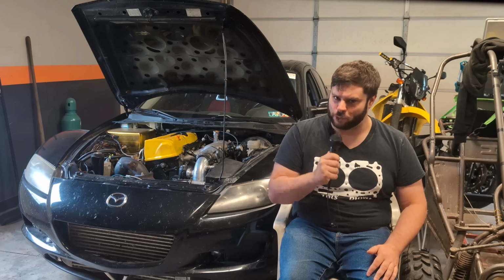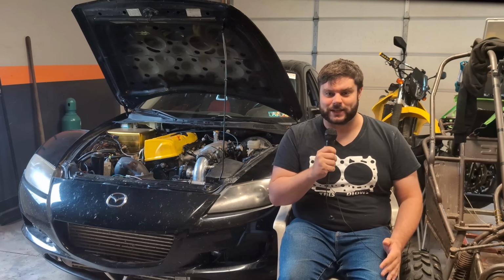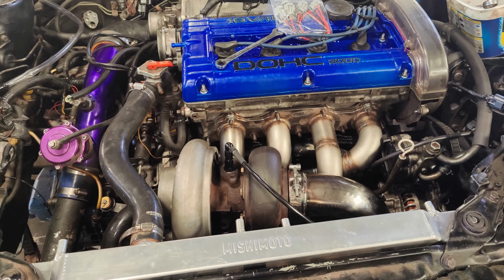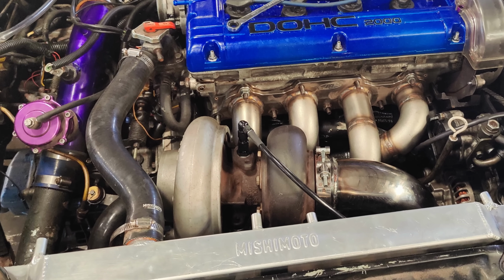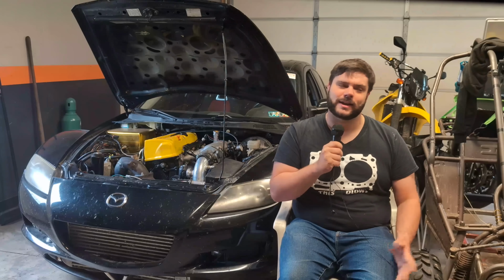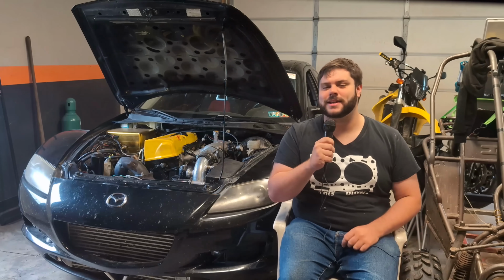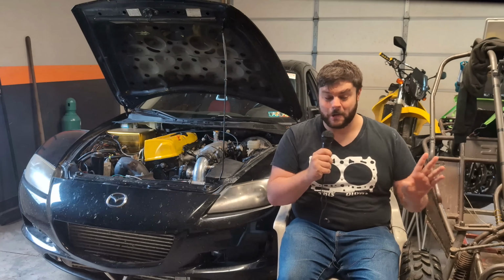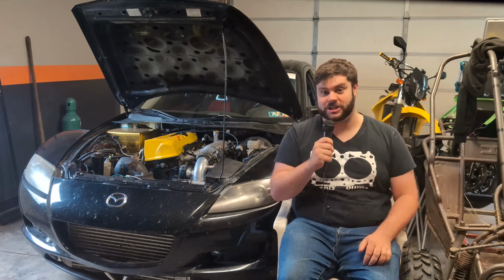But what if you wanted more power? Well, you'd probably need a bigger turbo. Here's an HX40 on my buddy's DSM. Again, another 4-banger turbo setup, just like the Subaru. However, this turbo is substantially bigger. And because of its size, this thing doesn't start to make real boost until like 6,000 RPM.